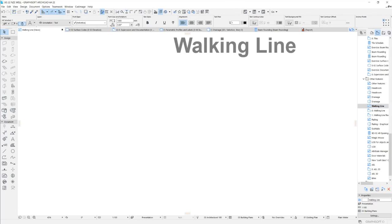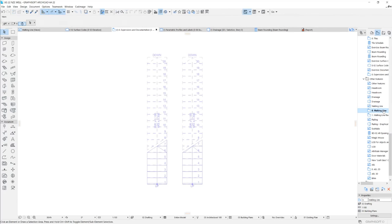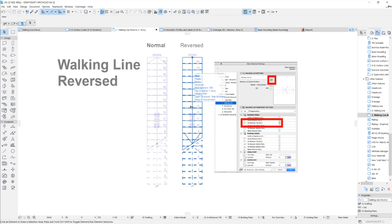Now, walking line. There has been a change in the walking line. Well, not actually a change, more of a new option. Now you can reverse the walking line based on the floor plan where you are viewing it from. So let's go here to our top floor. You will see here that in the floor plan display tab under walking line, you can select look from a level up and reverse the walking line. It's pretty awesome.